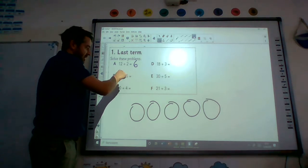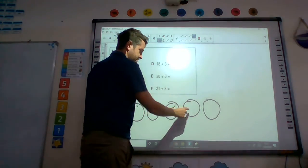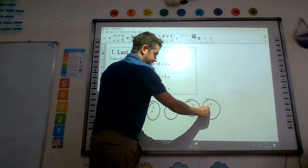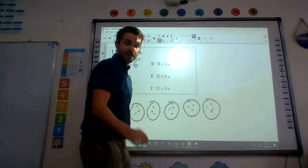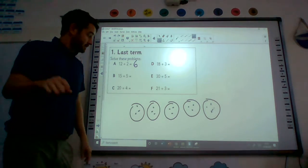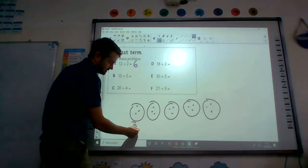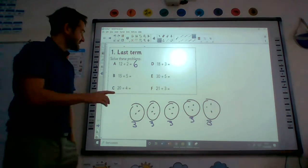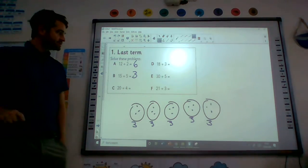15 shared between 5. 15 divided by 5. 1, 2, 3, 4, 5, 6, 7, 8, 9, 10, 11, 12, 13, 14, 15. Stop! Stopping at 15 because I only had 15 to share. Now this one's nice and easy. I can look at each circle and see that every single one has an equal amount. They all have 3. So 15 shared between 5 is 3. On to the next one then.